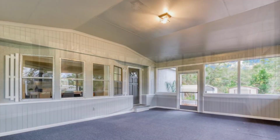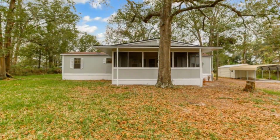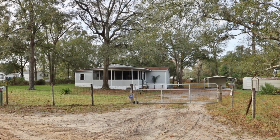That front open porch was a big selling feature. Once we cleaned it out and resurfaced the decking and everything, it came out nice. We had an extra carport that you couldn't see the house. We took that out and gave it some pretty nice curb appeal. That's 5135 Boardwalk.